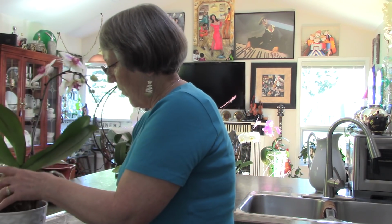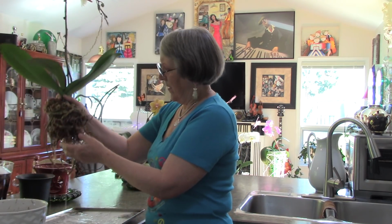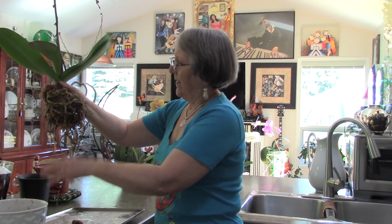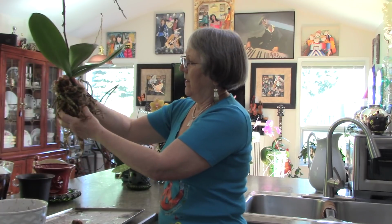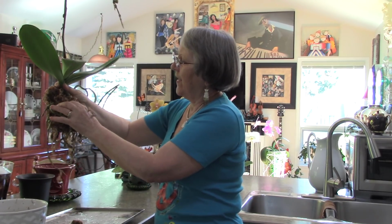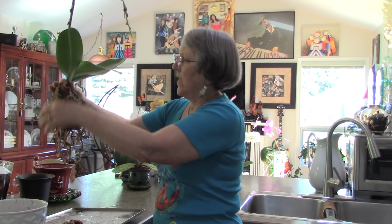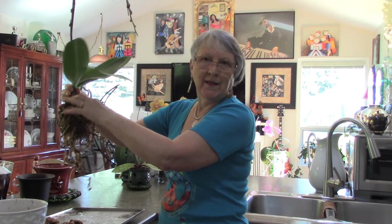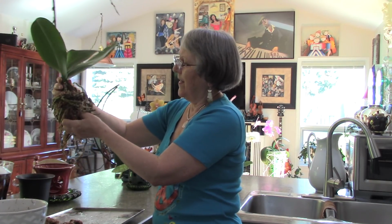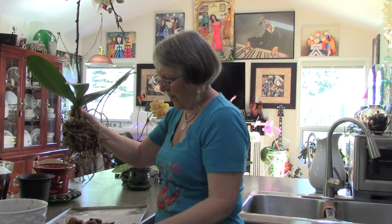So let's get this moss off and see what we got. It's always interesting. Holy smokes. You know, it was just yesterday, but they just can't stay like this. Moss is fine. It has to be fluffy and airy. They're air plants and they need air. And this is definitely, I'm going to put this on the floor here.